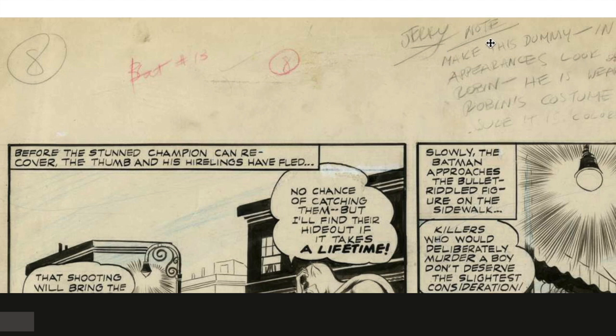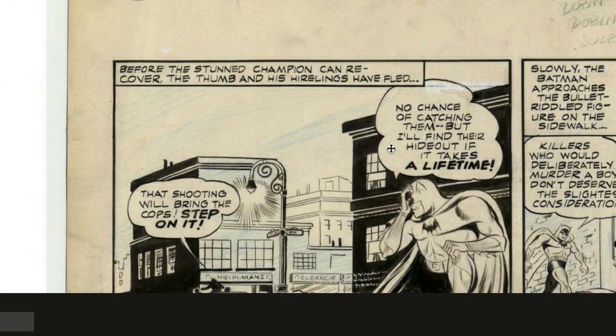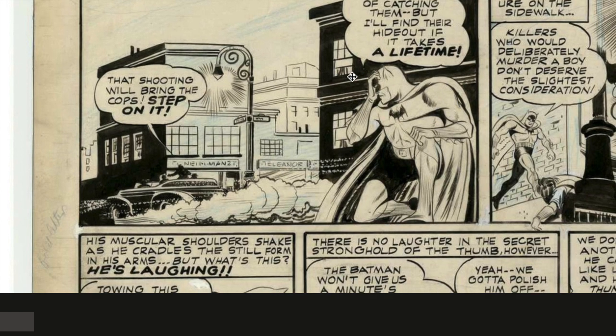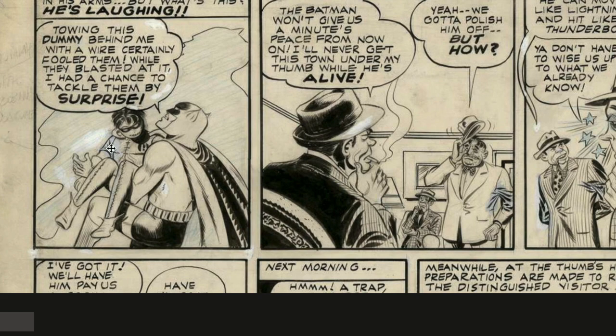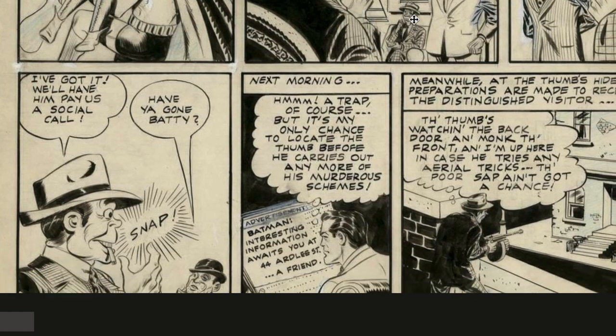So he wrote a note. The editor wrote this down: make this dummy in, I don't know, ACC appearances look like Robin. He is wearing Robin's costume, so use Robin's colors. And this Batman seems to be a mashup. What they would do is they would draw the backgrounds and then they would just draw Batman on the side and just paste them in. And just really great art. It's really nice to see. And this is the Batman dummy that he was talking about. And he wanted him to make look like Robin while they were looking for him.